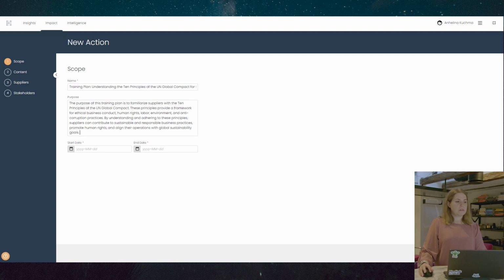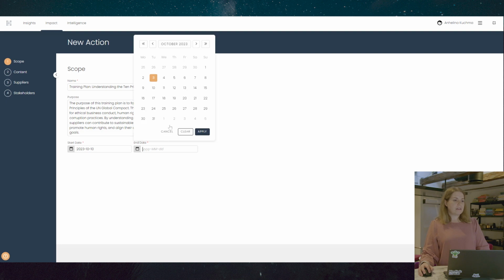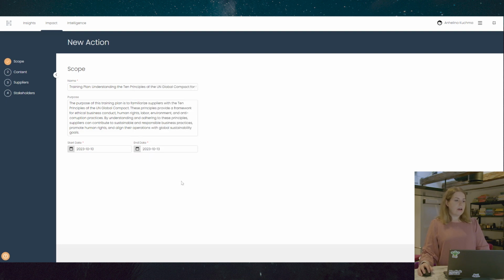Then after specifying name and purpose, you can specify the start and end date of the action. It can be any according to your process. Let's, for example, choose the start date next week, Monday, and end date Friday next week. Those are mandatory steps, and you should always specify them, because the start date is when all the stakeholders, suppliers and approvers will receive notifications with the link to the action, and the end date is the due date, which will be monitored, and everyone will be notified about the due date, especially if it is overdue.